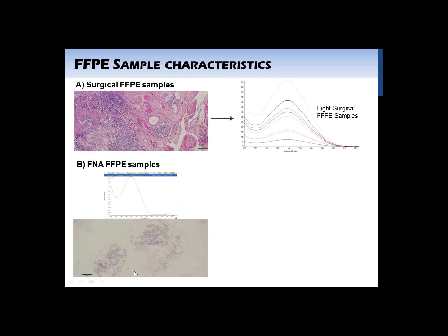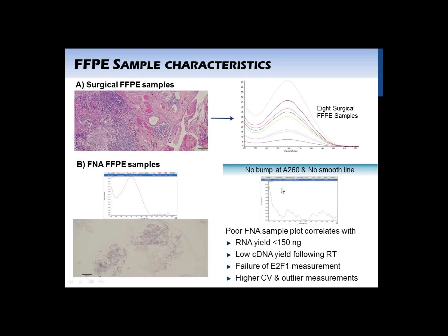So if we just look at the types of samples we have for FFPE, we have a very large piece of sample surgically, which is typical, but we don't get surgical samples for most lung cancer cases. But these are very good. If you look at the analysis on the adjuvant, this is the kind of curve you'll get. And for FNA FFPE samples, in many cases we get a good adjuvant curve, but you can see there's much less sample here. And so for many of the samples, you will not see that.